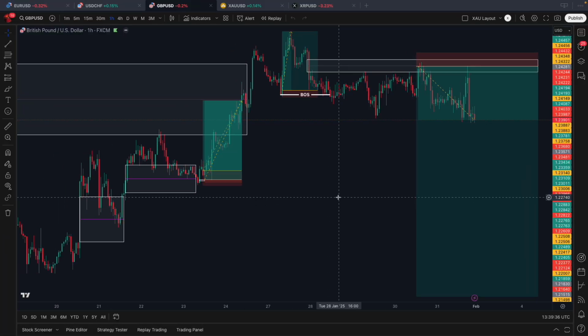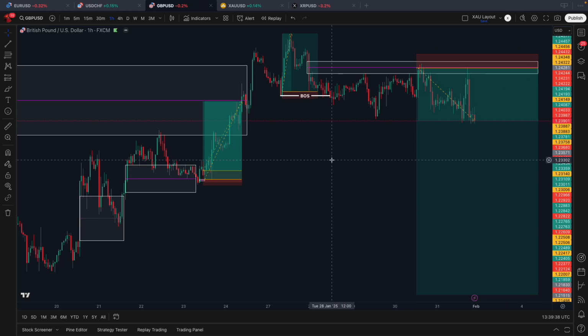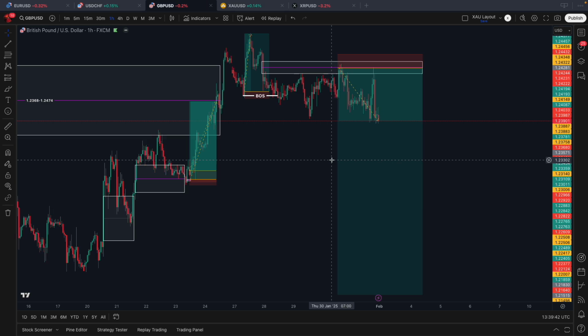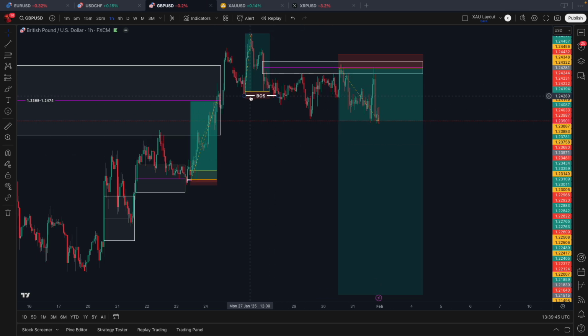So this is actually a trade that we placed on Thursday. This was a pending order. As you can see, price is playing out very, very well. What we saw was price break structure to the downside.